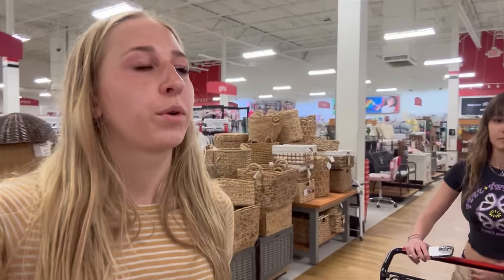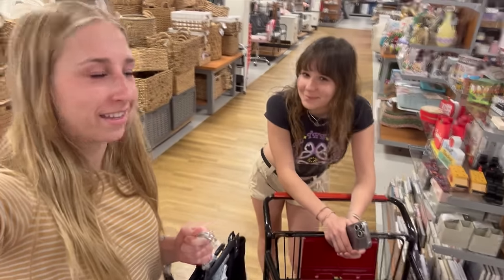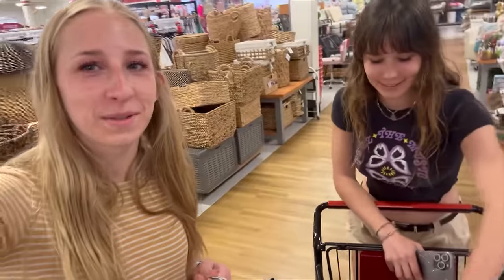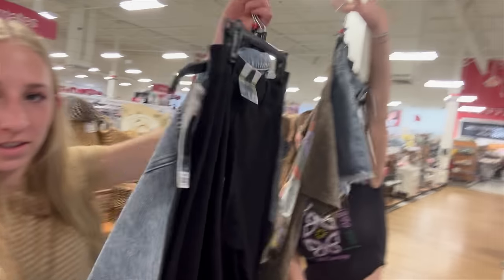That was fun. Okay, guys, so I ended up not having work tonight, so we're shopping. Yes. But before we do serious shopping, we're doing an outfit swap. I chose out some clothes for Alice and she chose out some clothes for me. We're gonna try them on. These are the ones I chose for Alice and these are the ones she chose for me. We're gonna try them on.